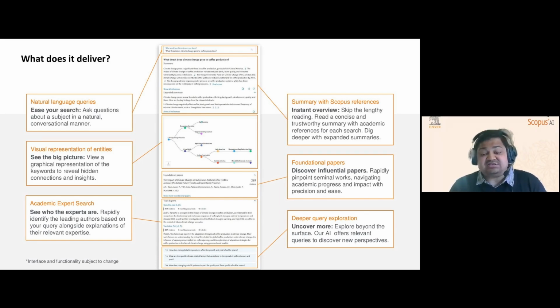Scopus AI also lists out the leading authors based on your query alongside explanations of their relevant expertise. And finally, Scopus AI enables users to explore beyond the surface as our AI offers relevant queries to deep dive into a topic and discover new perspectives.